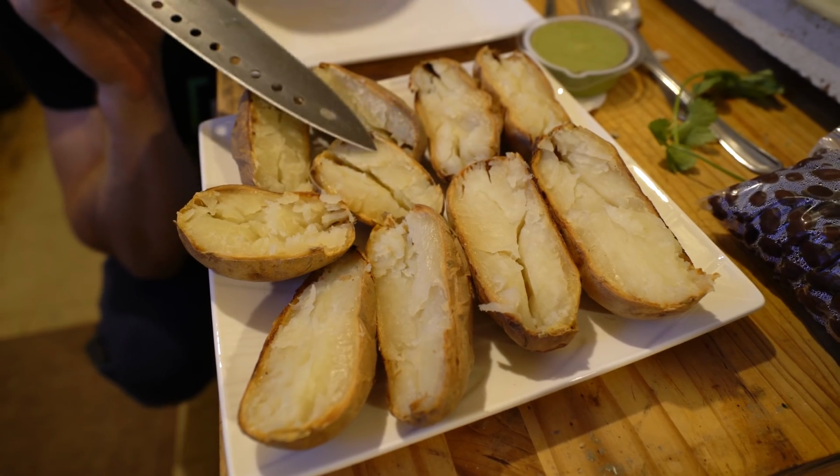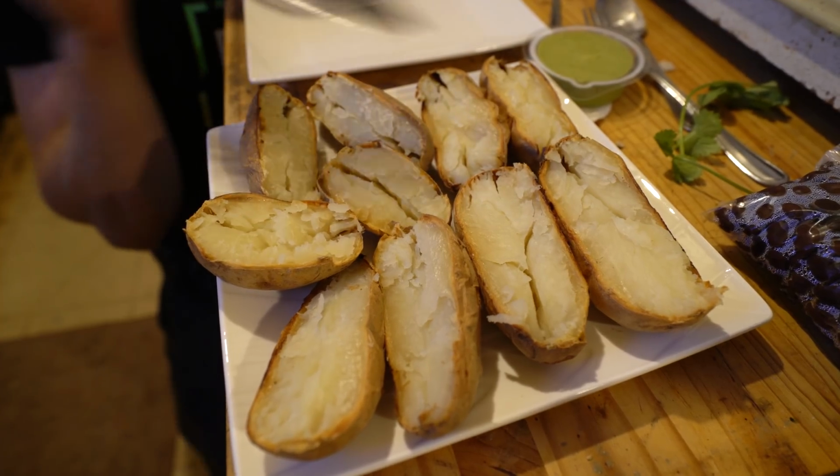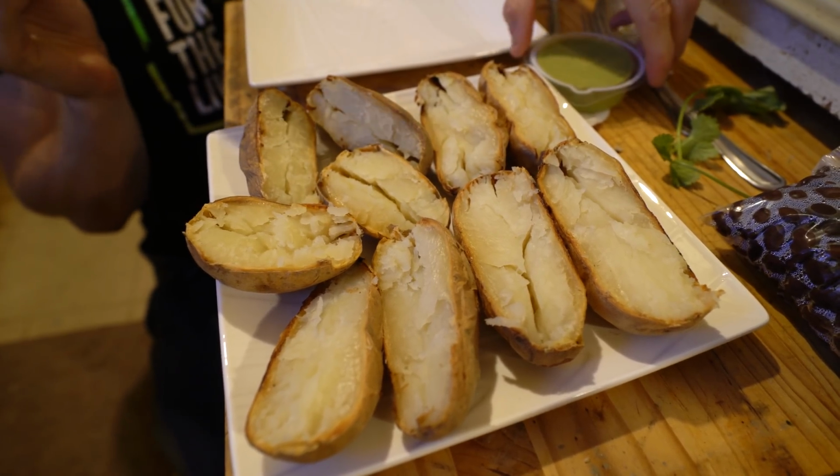Alright, so my potatoes came out of the oven. These were in there at 400 degrees for like an hour and a half. This is 500 grams of potatoes, and I'm gonna do kind of like a little Mexican loaded potato.